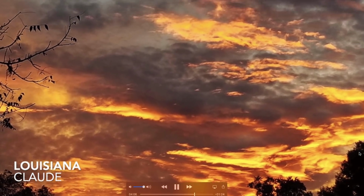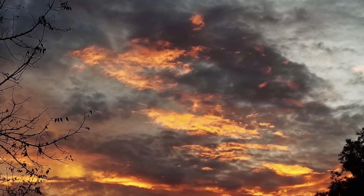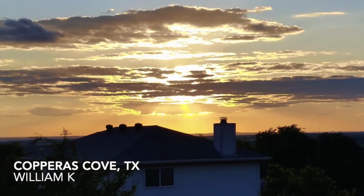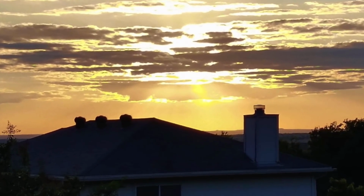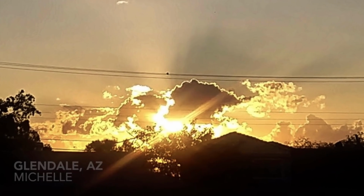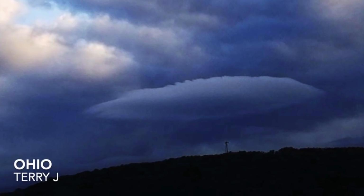Next photograph is by Claude from Louisiana, of a spectacular sky. Don't know if that's sunrise or sunset. Either way, it's awesome. Jacob from Costa Rica. Big giant jumbo halo around the sun. Cooper's Cove, Texas, William K. Have yet another golden sunset, much like this one here by Michelle from Glendale, Arizona. Beautiful. Good job, guys.